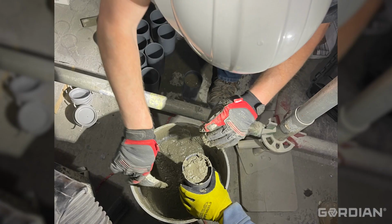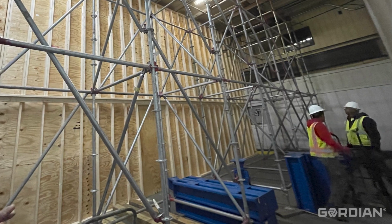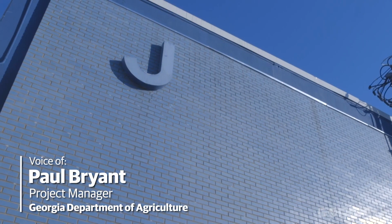The collaboration between Georgia Department of Agriculture and us as a general contractor, we are fortunate to be able to attract very good subcontractors and engineers, and it led to a very quick and successful project. The team was able to execute without missing a step. Thankful that I had the opportunity to work on it. It was a really cool project. It's one of the best projects I've been on.